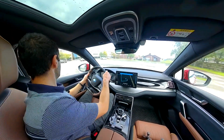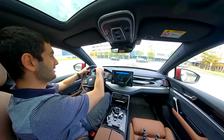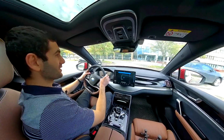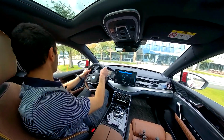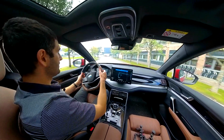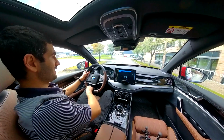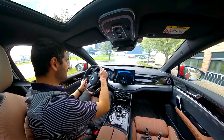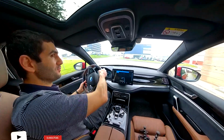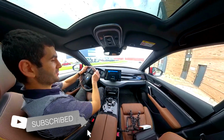I can straight away tell you that the steering wheel feels thin. It's not a superior grip on the steering wheel, although it's made from premium materials. And here the bottom part is thicker. Anyway, it does not feel super premium, especially here on top of the steering wheel.